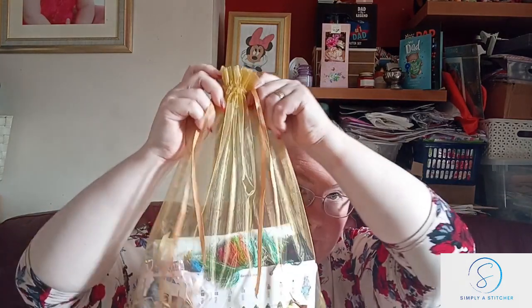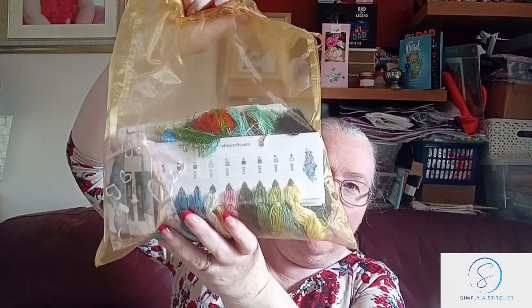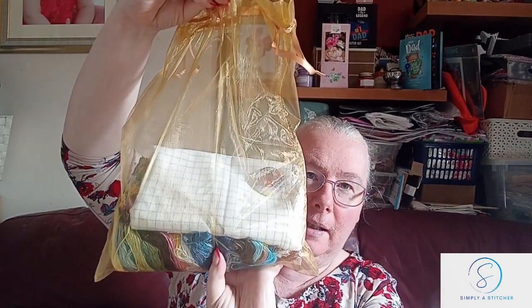So I'll show you the progress that I've made, all in my little kit bag. I've got my floss in there, my work in there, and also my little bag with the needles, etc. is in there. Just take my needle minder off, I don't want to lose it.